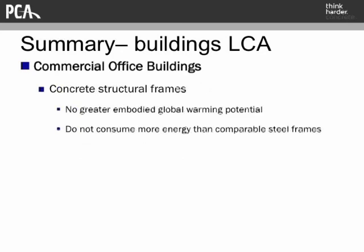On the commercial side, the concrete structural frames showed no greater global warming potential and do not consume more energy than comparable steel frames, and will actually result in slight energy savings and emissions reduction compared to steel structures.